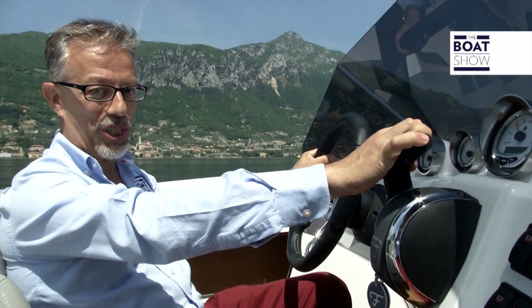But now, with a hand on the rudder and the other on the lever, I'm going to try it out above cruising speed.